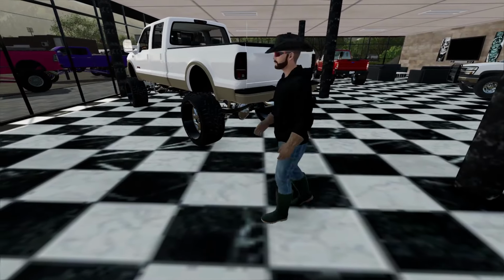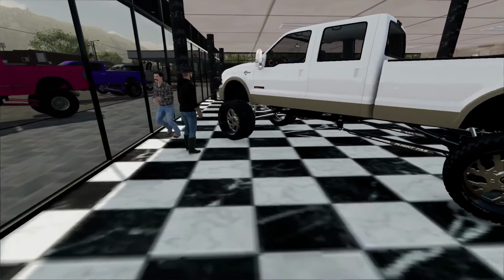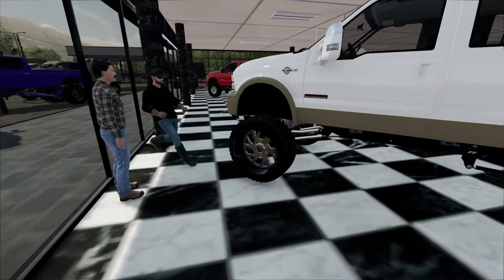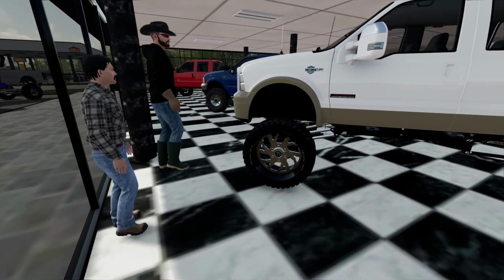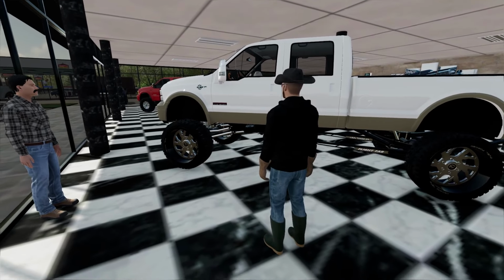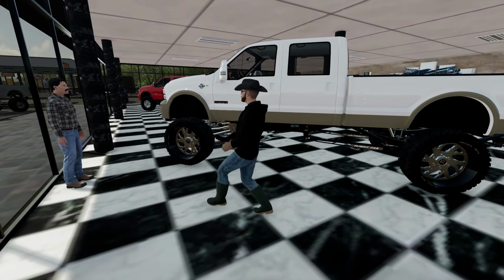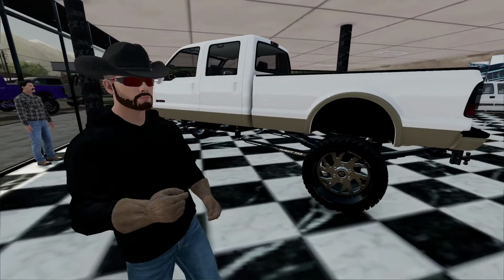Seven. Don't tell me you're getting the 6.0. I think I'm going with the 7.3, actually. Oh, it's got 7.3 in it? Yeah, it's a 7.3 in it. It has a Harley-Davidson engine in it. It's a nice little truck. What? Bro, what are you talking about, man? She's got a nice Harley-Davidson interior in her. Nice rims. I mean, ish. We'll see how far she makes it.